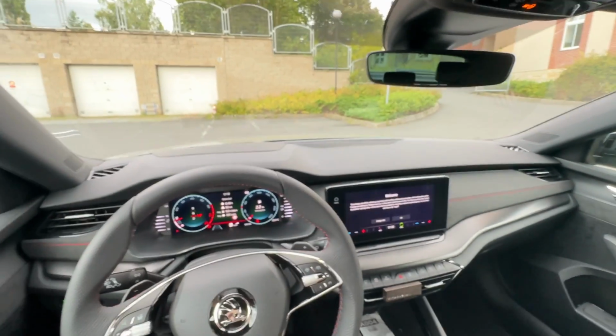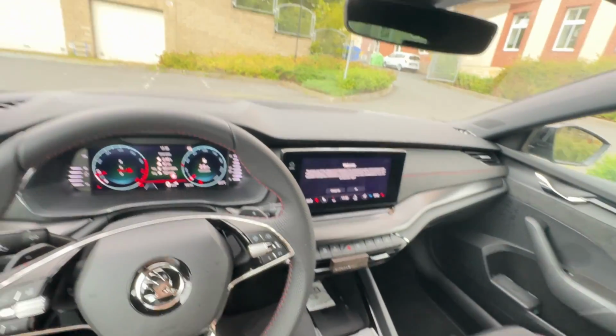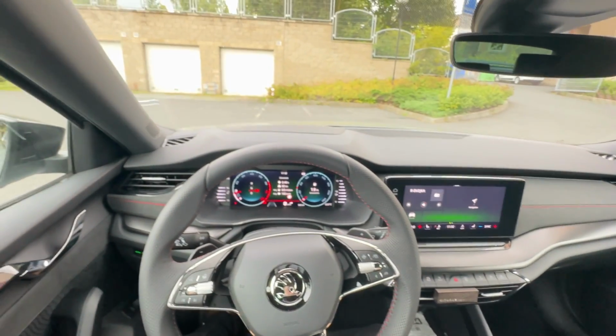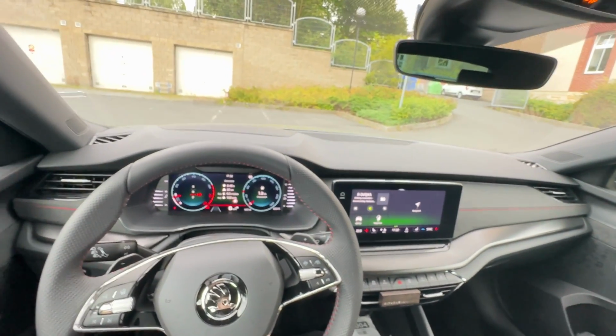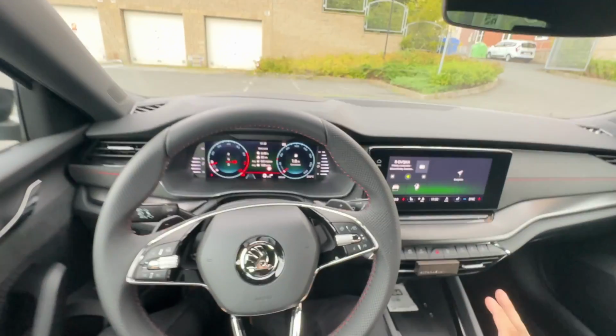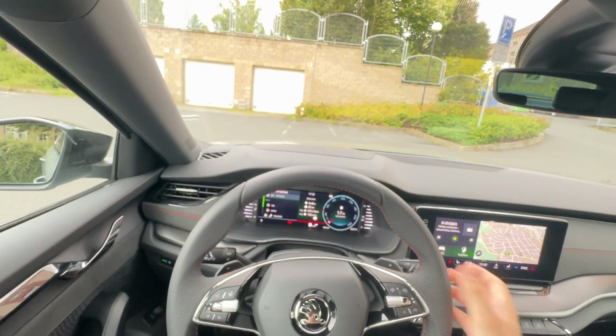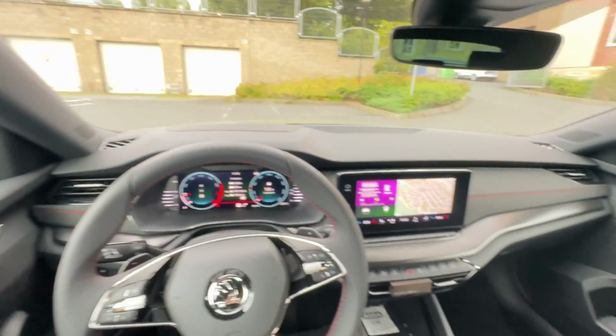Seatbelt on for safety, as always. It's paired with an automatic gearbox. You can only get this pairing nowadays. There's no diesel RS Octavia, there's no manual. Sadly, yes, but with automatic, it's just as much fun as it is with manual. Maybe even more thanks to the paddle shifters.